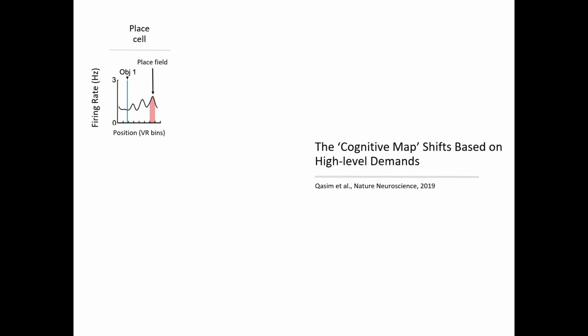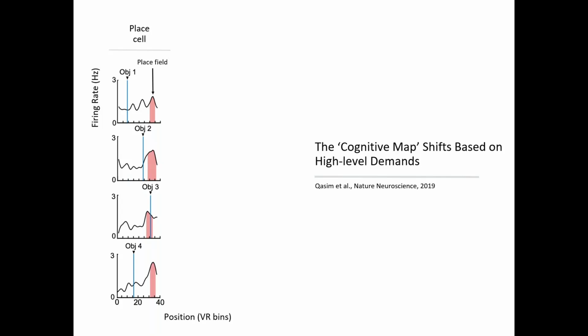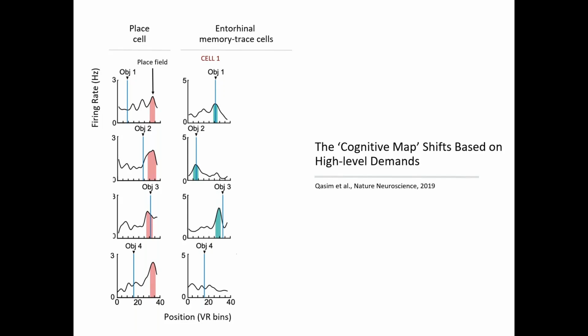So this is a place cell that activates at the end of the track, and if you look at all the different conditions here, the cell has a consistent firing field that's always located at the end of the track. So this is what you would call a standard place cell, because it has a fixed firing field across the entire environment.